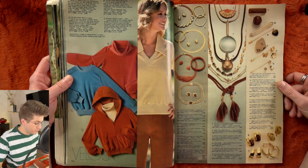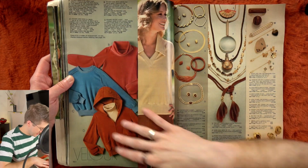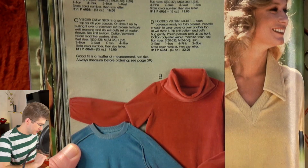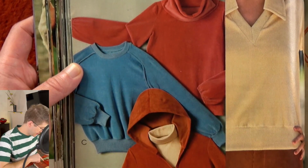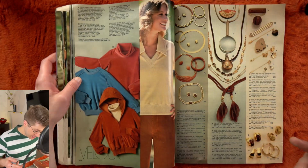Jewelry. Okay, now we're really gonna see some jewelry. Oh, but before we do that, let's look at the velours. Some velour little sweatsuits. There's a cowl neck in a traditional sweatshirt style, and then a zip-up hoodie style right there. And then the jewelry.